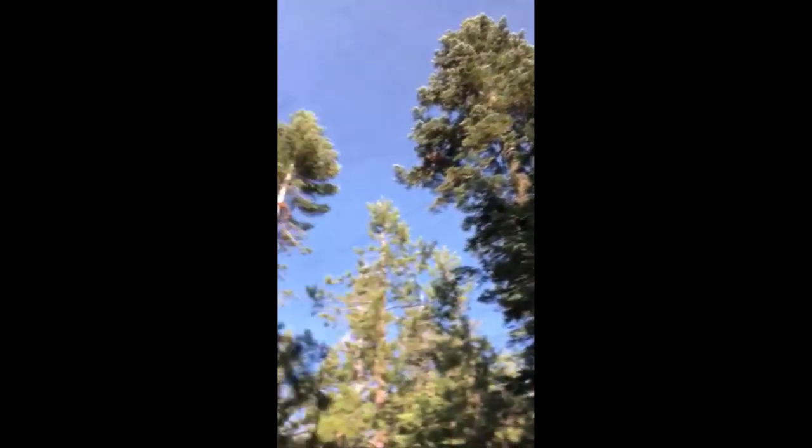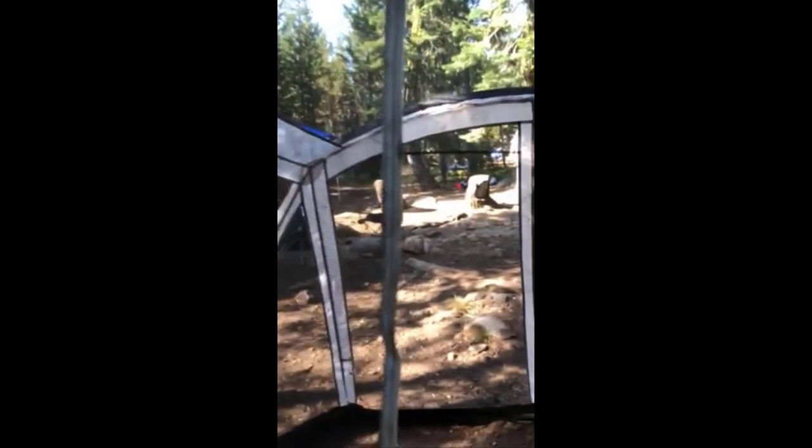Of my tent. It's a Coleman WeatherMaster 6. It's nice and roomy and airy. If it rains, you can put the rain tarp on. It's got its own front porch, so we can sit out here with some chairs. It's 6 by 9 feet.